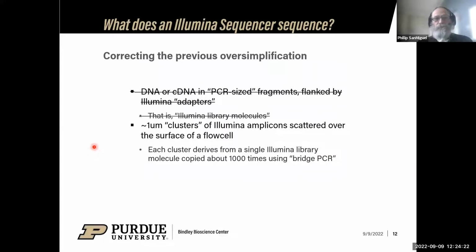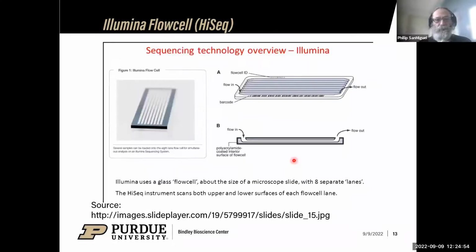And then just to correct the previous oversimplification, because I was talking about the Illumina sequencer sequencing library molecules. Well, it's not quite that sensitive. It actually sequences approximately 1 micrometer clusters of Illumina amplicons. Those clusters are scattered over the surface of a flow cell, and each cluster derives from a single Illumina library molecule copied about 1,000 times using bridge PCR.